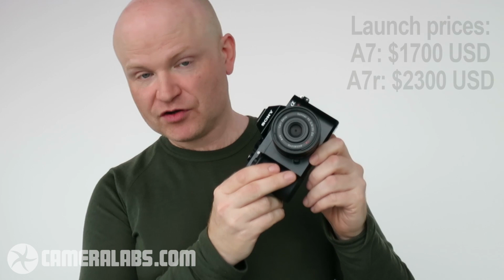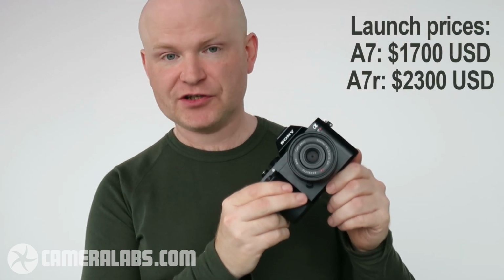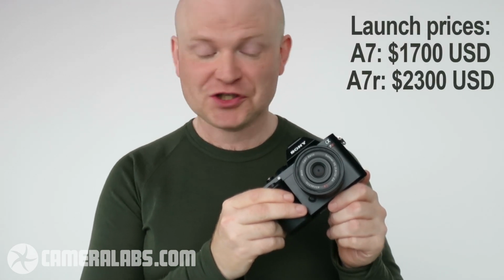In this video I'd like to give you a brief preview around Sony's brand new full-frame mirrorless cameras, the Alpha A7 and A7R. I've got the A7R here. This is the higher end of the two models, and I'll explain those differences in just a moment.